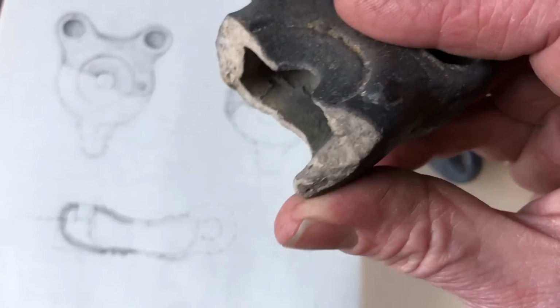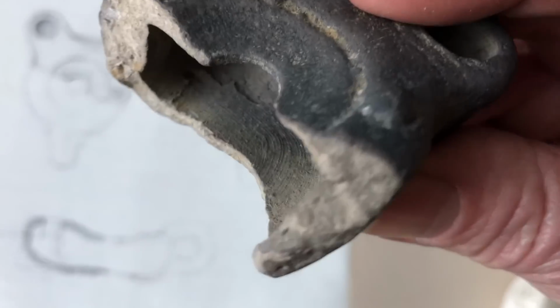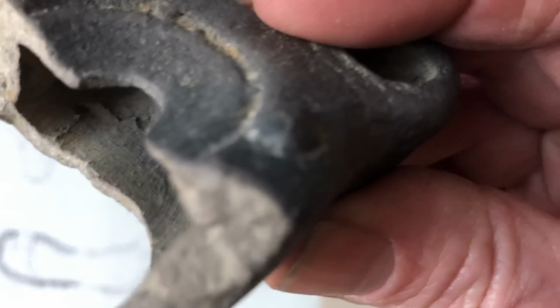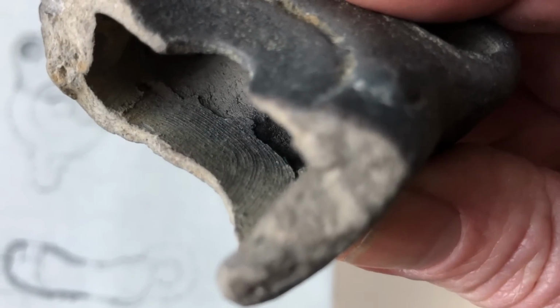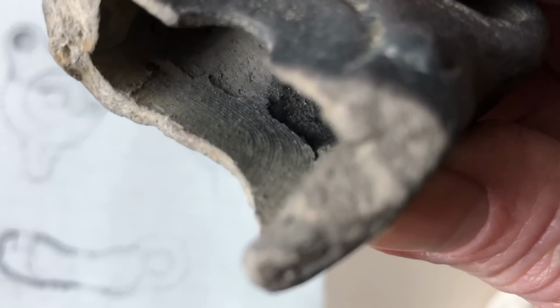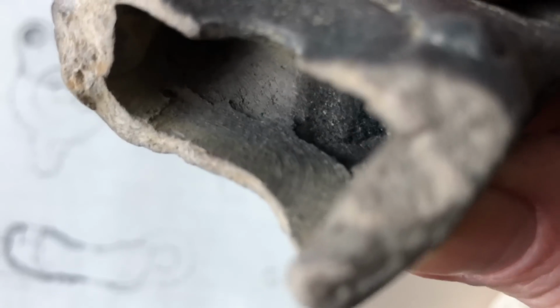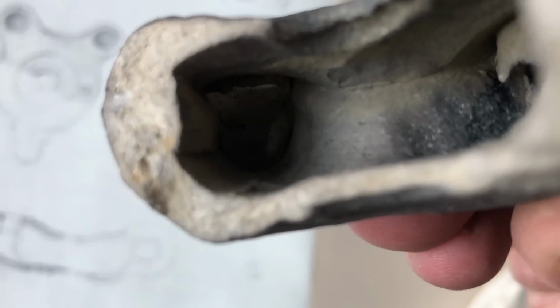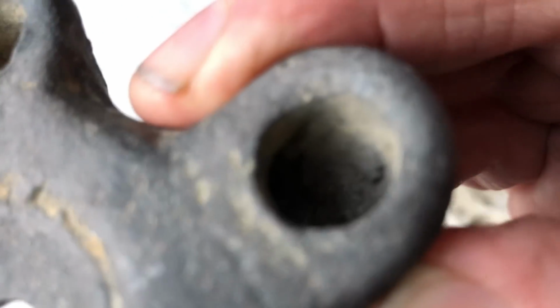And because of my work as a sculpture technician, I could look at this find and actually work out how it was made. See there, that is actually the fingerprint of the potter who pressed clay into a mold nearly 1,700 years ago. And I can also see that the mold had two parts. There's a seam line there. And also how the clay has been pushed through to make the nozzle.